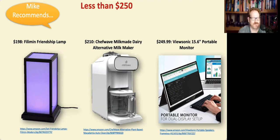And the final gift that I have in this category of under $250 is pushing right up against the edge. It's $249. It's a portable monitor by ViewSonic, the VG1655. And it's basically like a 15.6-inch laptop display, but it doesn't have a battery built in, and it doesn't need a huge power adapter to carry with you. It's very lightweight, like, I don't know, a pound or maybe 2 at the most. So you prop it up next to your laptop, and then you have a dual screen setup, and that allows you to be more productive.